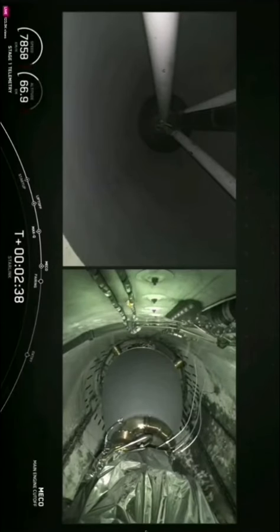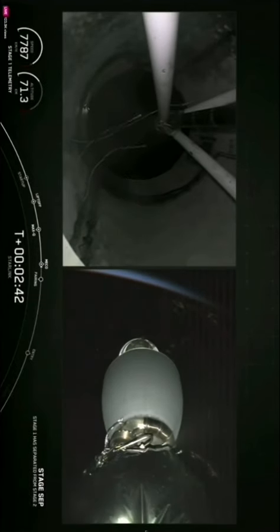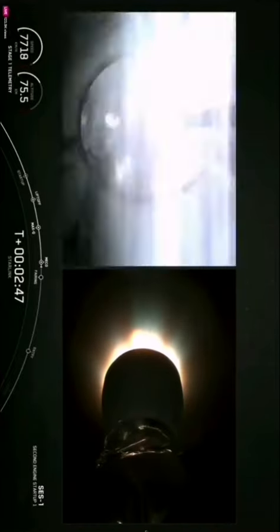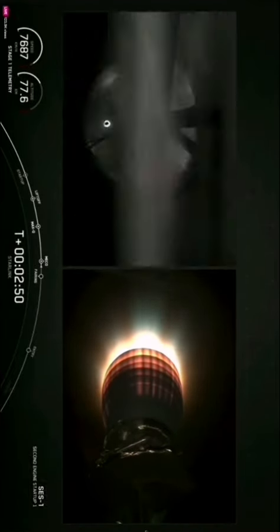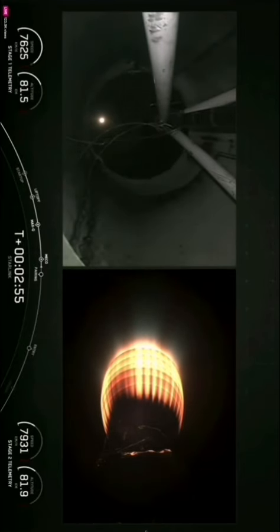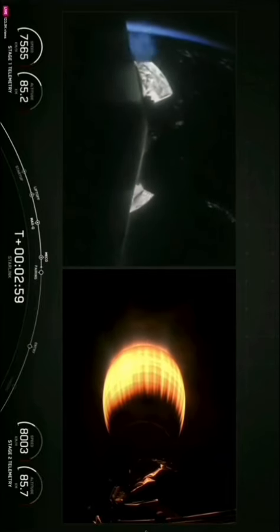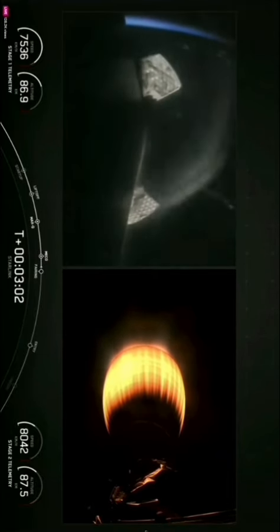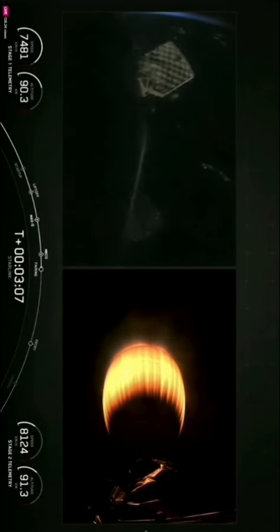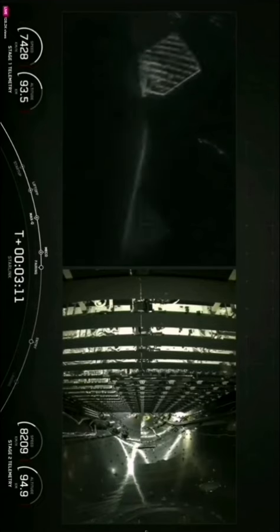MECO. Stage separation confirmed. MVac ignition. And all good callouts from SpaceX and events you see here on your screen. And there go the hypersonic grid fins deploying there on the Falcon 9 first stage. Fairing separation confirmed.